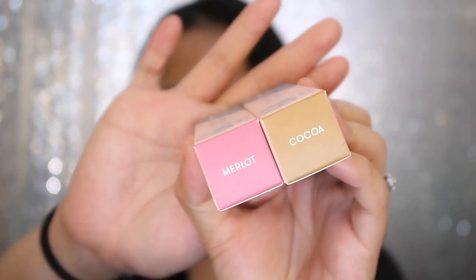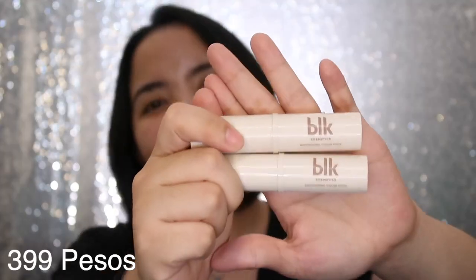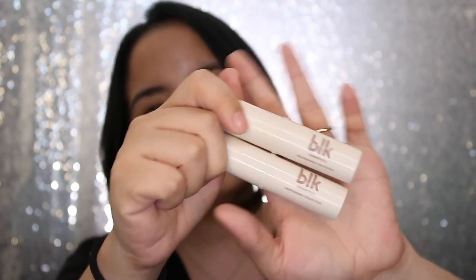Multitasking color stick. Yan, ito siya. So I got two of these. Isang blush, which is Merlot, and Cocoa for contouring. So makita ninyo, ito yung kanilang shade. Yes, here, wearing din siya, of course, and cruelty free. 7.5 grams each, and manufacture date same, June 2019. This multitasking color stick cost 399 pesos. Ganyan yung itsura niya, no? And then, the shade is here, at the bottom.